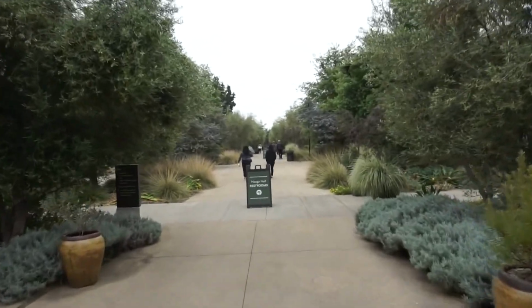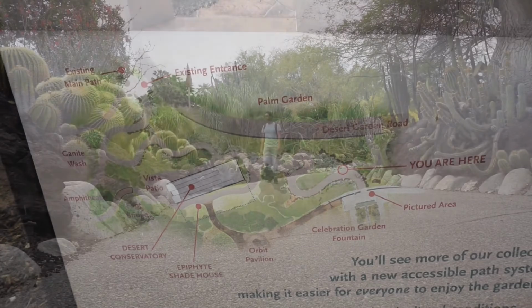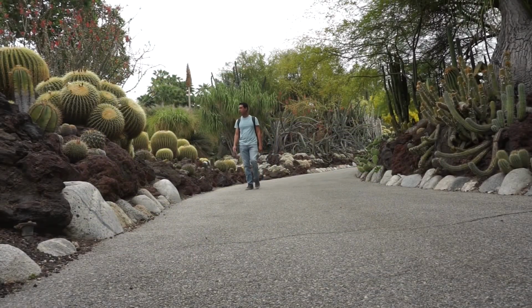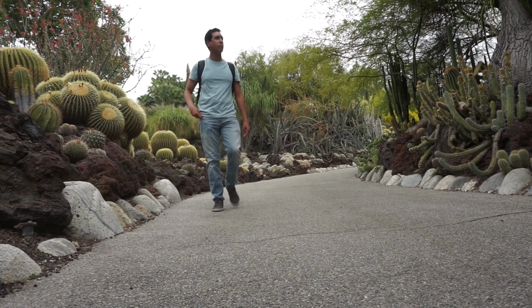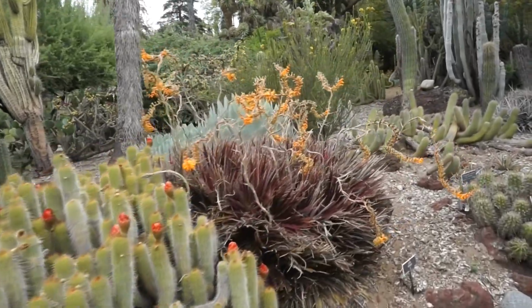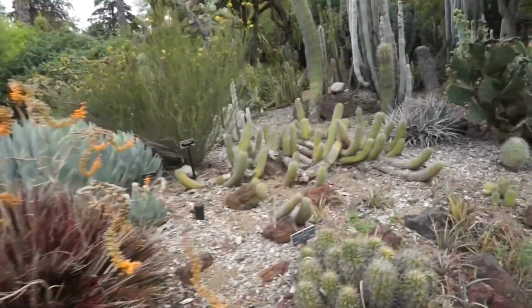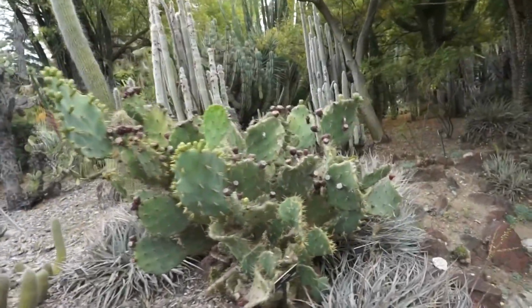The first garden that we're gonna see is the Desert Garden. The Desert Garden was created in the 1900s and is one of the largest and oldest collections of cacti, succulents, and other desert plants in the world. It has more than 2,000 species, some of them from extreme environments. The best time to visit is in spring, where you can see an amazing floral display.